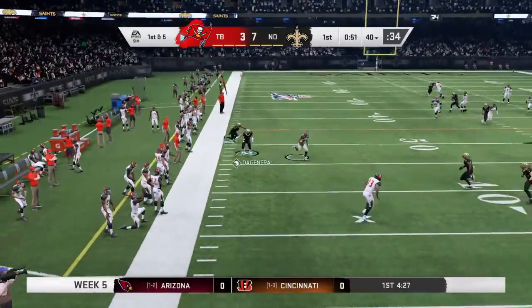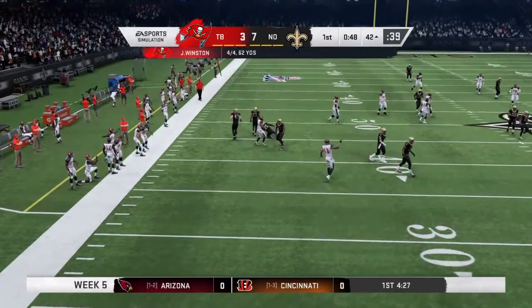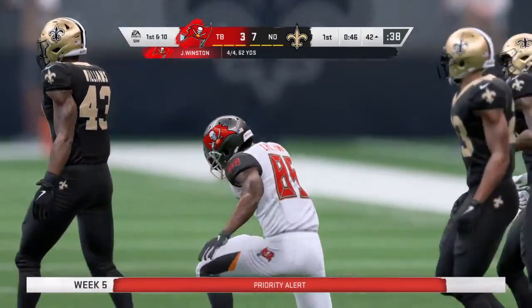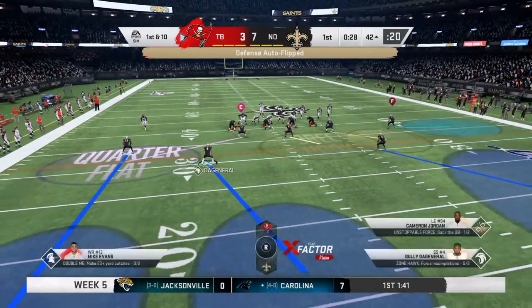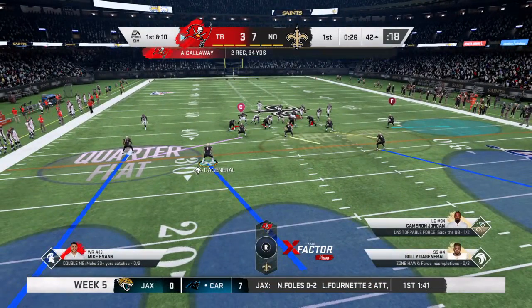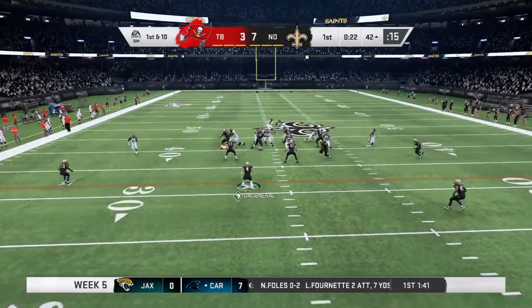Now the throw here complete on the right sideline. And they're well past midfield, just a yard or 2 shy of the 40. The catch and run, good for 18 and a first down. So in Saints territory now. Here's 1st and 10 at the 42-yard line.